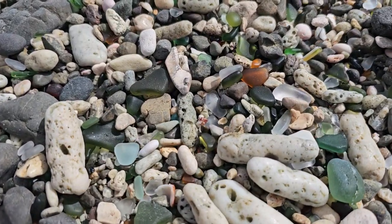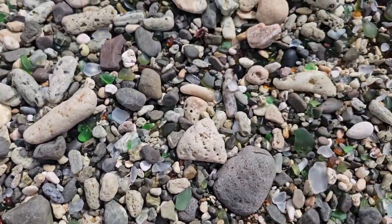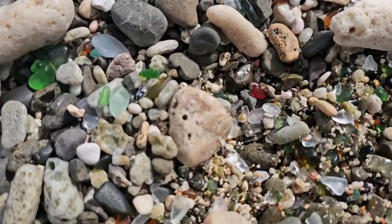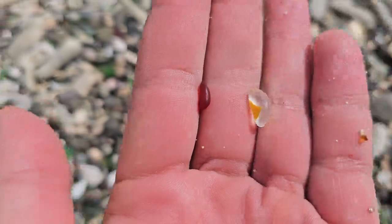Wow, just so much sea glass. The ground is just basically made of glass and coral here. Millions and millions of pieces. Ooh, another little red right there. And you just gotta dig it back little by little and you catch all these really cool mermaid tears.